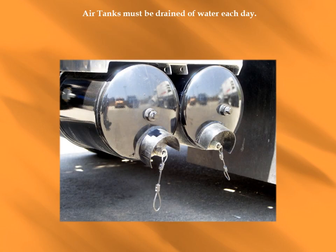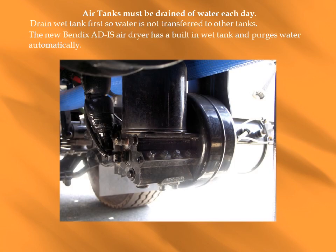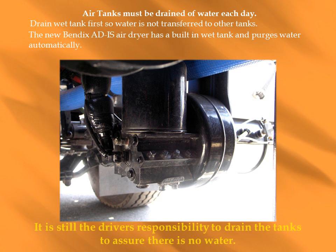The air tanks must be drained of water each day. Drain the wet tank first so water doesn't transfer to the other tanks. The new Bendix ADIS air dryer has a built-in wet tank and purges water automatically. It is still the driver's responsibility to drain the tanks to assure that there's no water in the system.